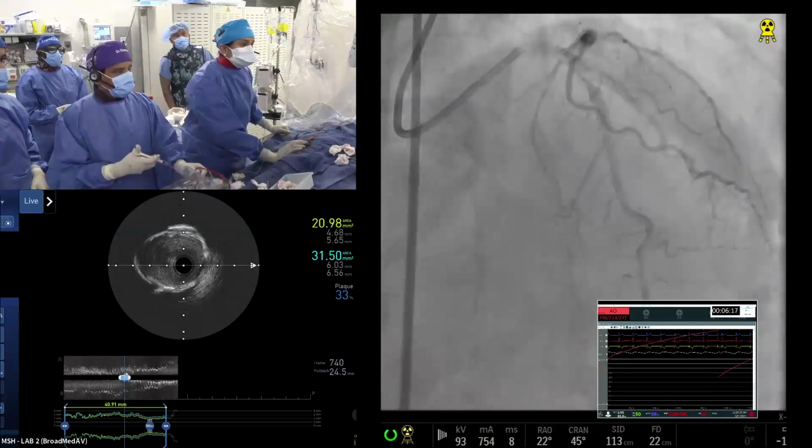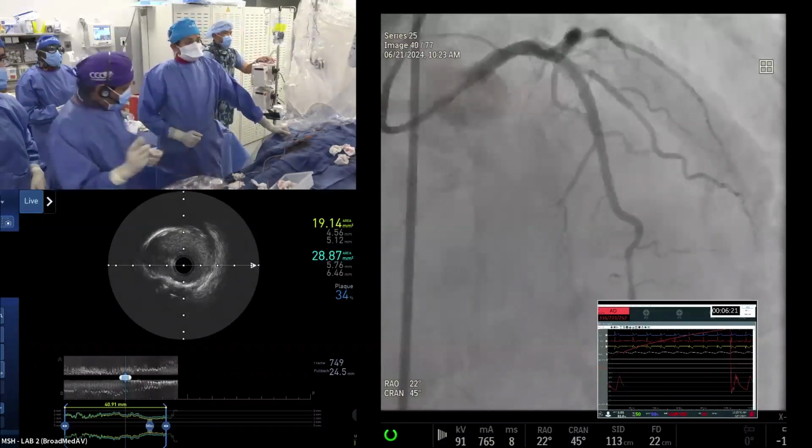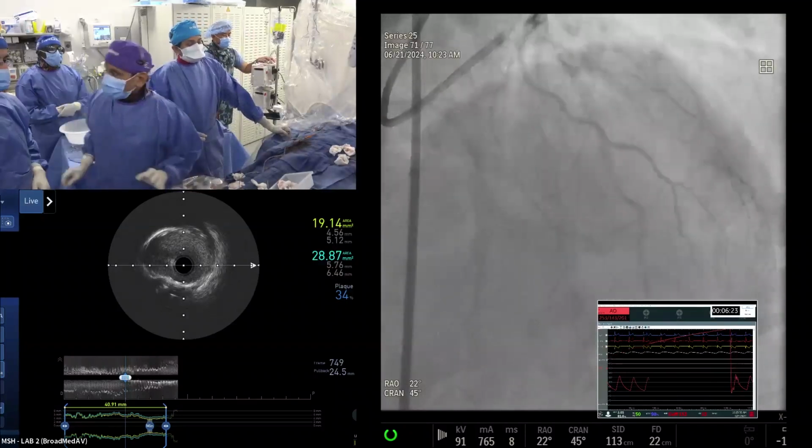I think this is okay. Yeah, I think it's good. TIMI 3 flow is good. And remember, anything we do here, the second point is going negatively. No, not only that.